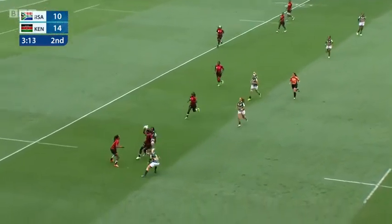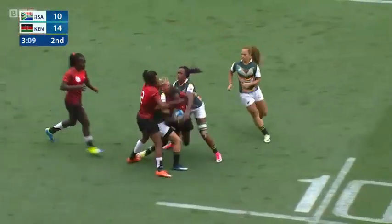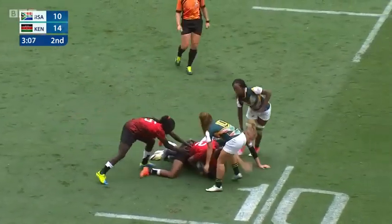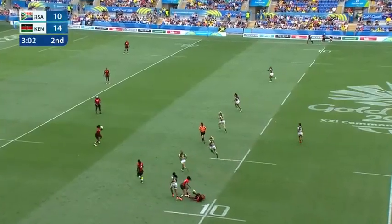Kenya, they've had to do a lot of tackles. Very flat on the outside, so they have to take it into contact. She does just that. Good run. Solid run, too. Aggressive from Kenya, and able to regather it after the little bobble.